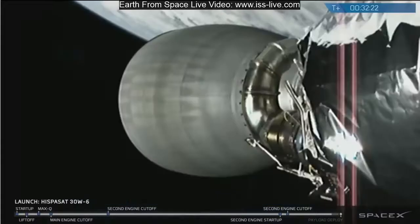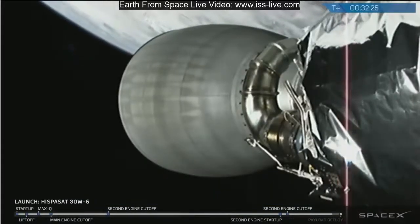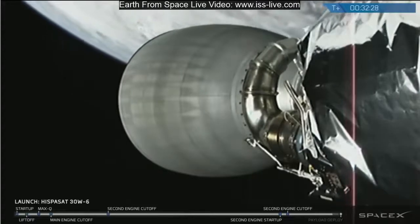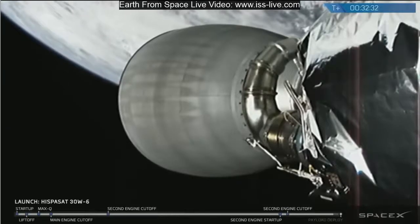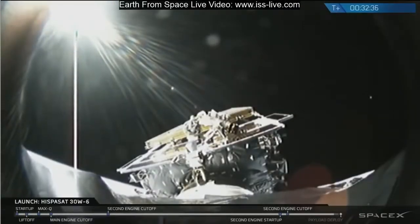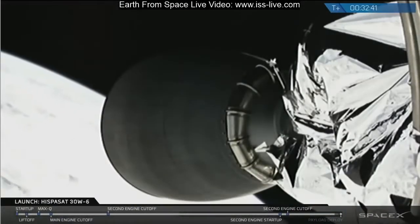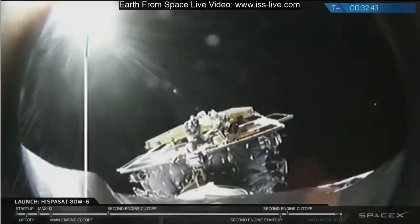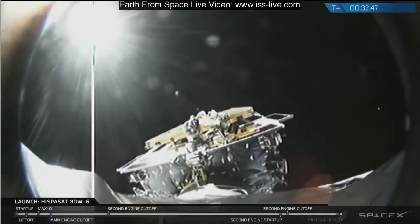In this mode, the flight computer will send redundant commands to open the separation system that holds the satellite to the second stage. Small compressed springs will then push the satellite away from the second stage, and that'll complete deployment. We're expecting that deployment coming up in about 15 seconds. Camera showing alternating views between the nozzle of the second stage engine and the HISPASAT 30W-6 satellite on top of the second stage payload adapter.